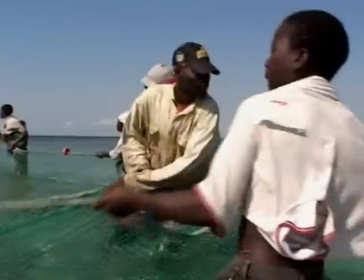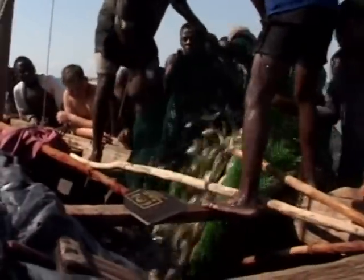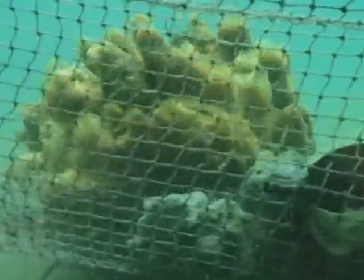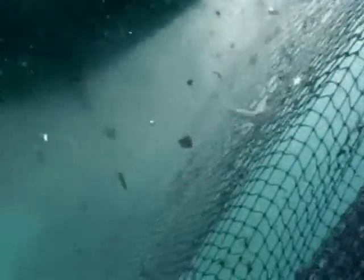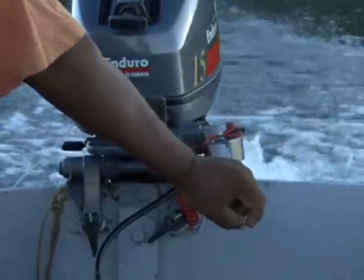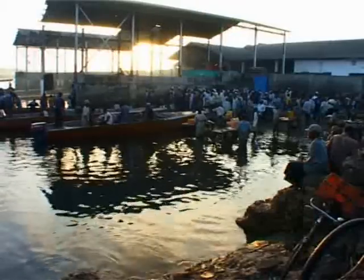One of the greatest impacts on marine living resources has been the introduction of nylon nets and destructive fishing methods such as drag netting, poison, and dynamite fishing, which destroy coral reefs and other critical habitats. These, coupled with the arrival of the outboard motor, have allowed fishers to more rapidly deplete inshore resources and exploit fishing grounds that are further out to sea.